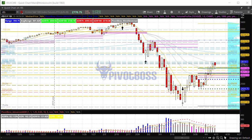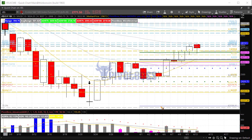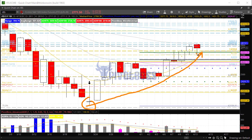Here's a look at the daily time frame of the ES. You'll notice here that the ES is currently off the highs of the Sunday night open. Price opened with a bit of a gap up and filled back down, and has pulled back here within the overall uptrend. Again, this market has been very strong off the lows, has been pushing higher day over day.